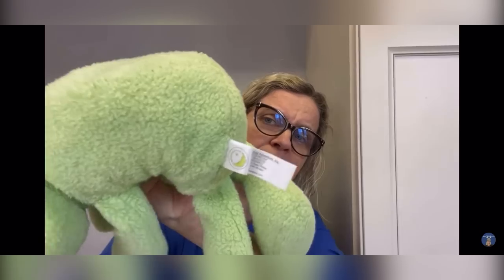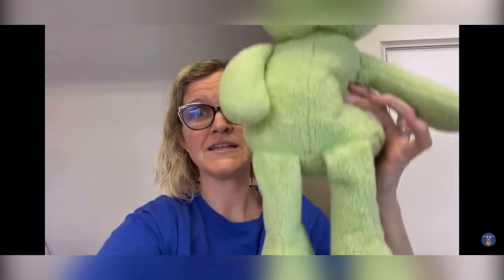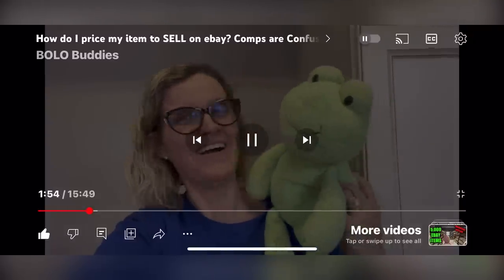Now, it is by, hold on, Animal Adventure, and it is from 2014. So this is a retired, discontinued plush. I believe he's probably 18 inches. He's pretty big. He is really, really cute. I mean, just look at that smile. He just makes you want to smile, right? I mean, look at him.